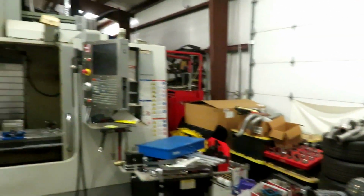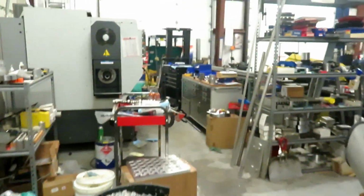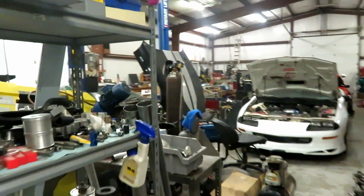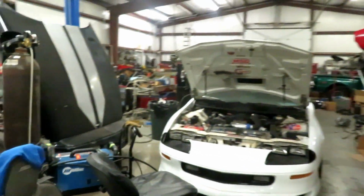Well, as you can see, we have made it down. Lots going on in his shop. There's my car over there with the hood up. Man, I think he thought he was clearing cars out. It seems like it's still packed in here.